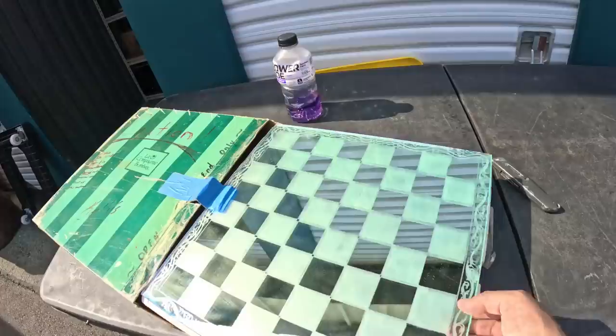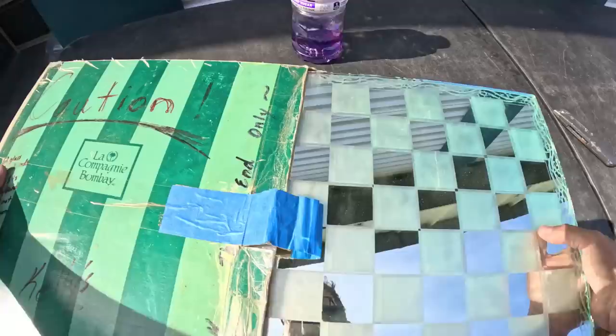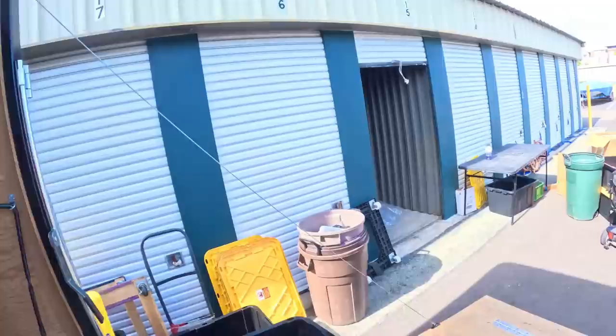This one right here is hand-etched. Oh yeah, you can see where they etched it back and forth. It's kind of neat. Bombay Company. Rotate before opening. Better yet, don't open. Thanks. Yeah, I'll put it up top there so it doesn't get broken. I mean, it still might get broken, but less likely.